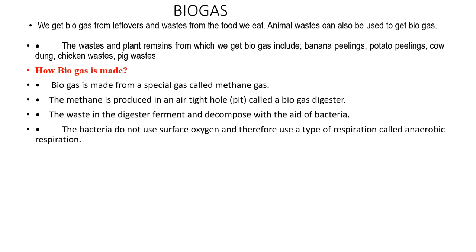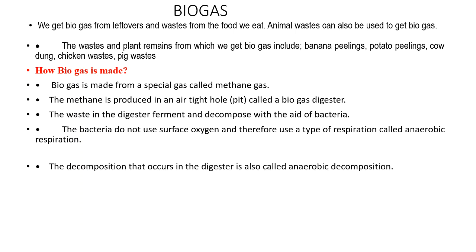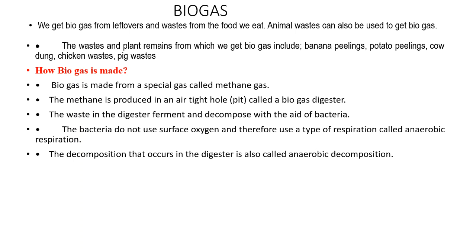So the type of respiration is anaerobic respiration for production of biogas. The decomposition that occurs in the digester is also called anaerobic decomposition, because we don't need oxygen in the biogas digester in order to yield biogas, which we have used as fuel for cooking.